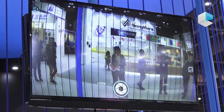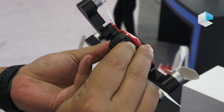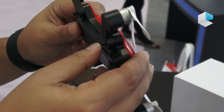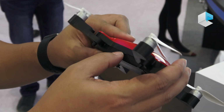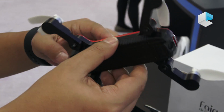Like I mentioned, the 1080p camera is actually adjustable with a 2-axis gimbal, so you can adjust it like this and use the app to control. Also, there's a TF card slot that supports up to 64 gig, so you can very easily access the video and the footage that you took.